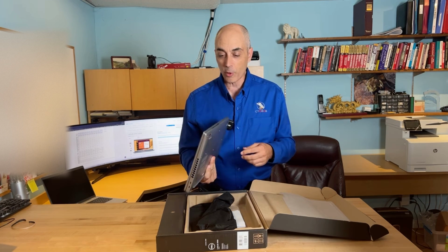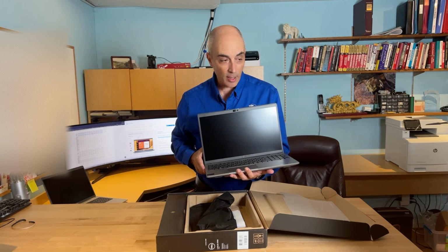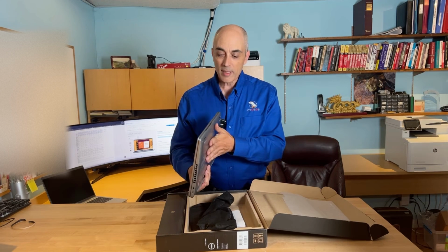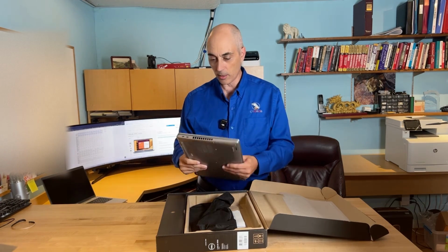So you really are not comparing apples to apples. But the point is, if you're going to be using these primarily for business, as many of you most likely are, then this is a very good size. It's 3.58 pounds or 1.62 kilograms. So again, it's fairly light. Put this in the bag, take off with it, and life is good.